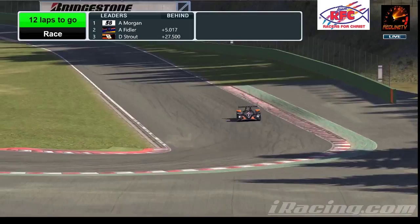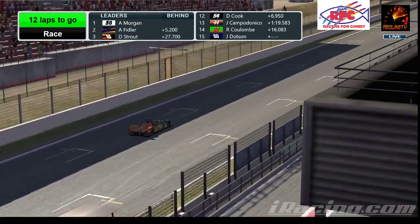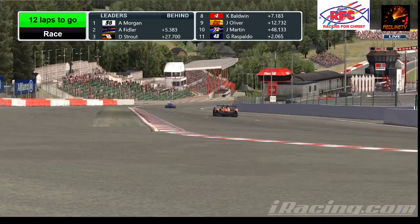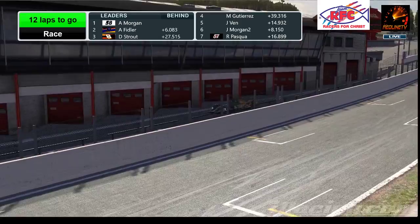And Andy Morgan is still your race leader, with Andrew Fiddler still in second, Donald Strout in third position. So after we've seen Donald make an abrupt stop there for some reason, he has made his way back up to third position. But I believe that's because a few of the HPD drivers have pitted, which is Marcel Gutierrez and Joseph Vandeven. But we do see the HPD leader, Andy Morgan, now approaching pit lane, so he will make his pit stop, and it looks like Andrew Fiddler will follow him in.